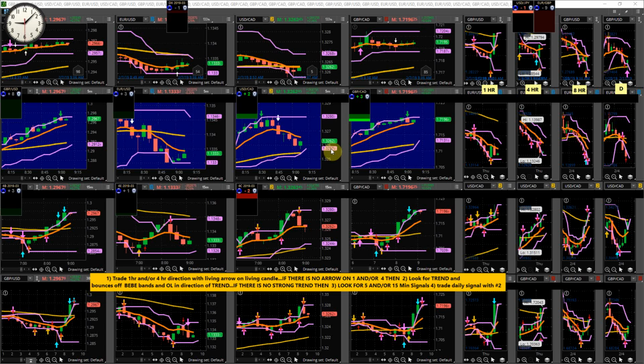Three pips away would be right around 60. It's still flashing. Back down, 59.